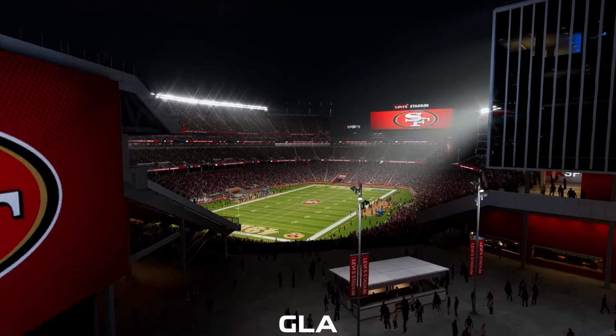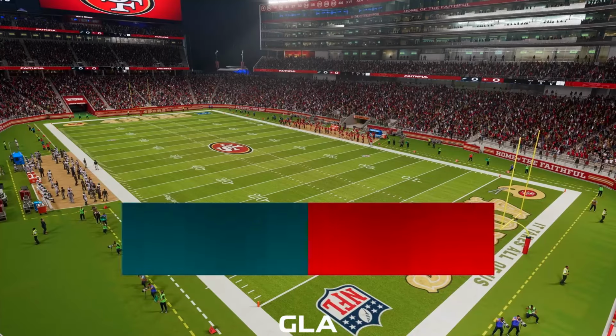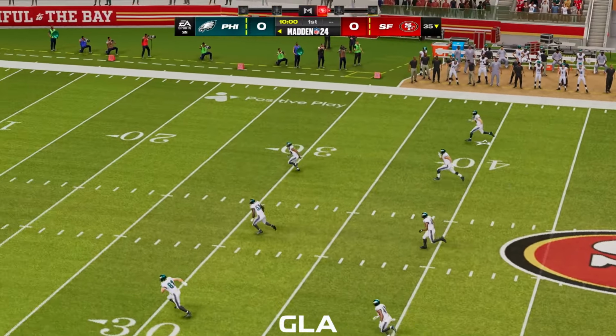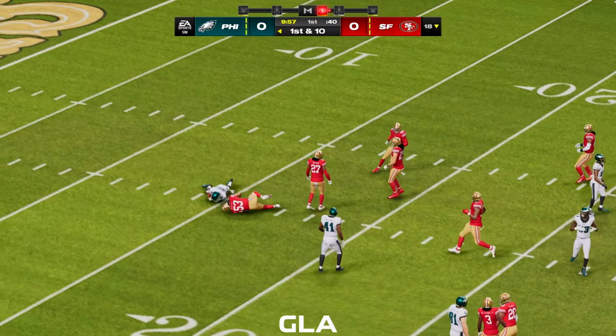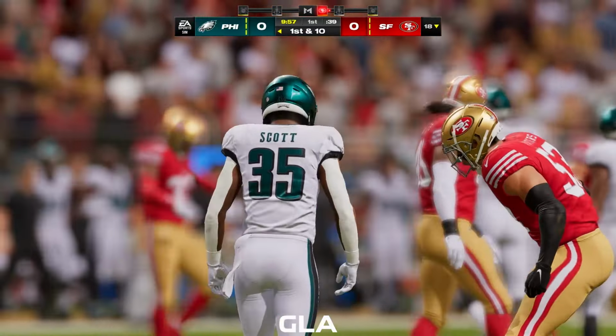About 40 miles or so south of Candlestick Point, at a place that first opened back in 2014, you get a look at Levi's Stadium here in Santa Clara, California. Tonight we've got the crew set for what should be a real treat, a great Monday night matchup, as it'll be the Philadelphia Eagles taking on the San Francisco 49ers. The Eagles just about set to go to work on offense.